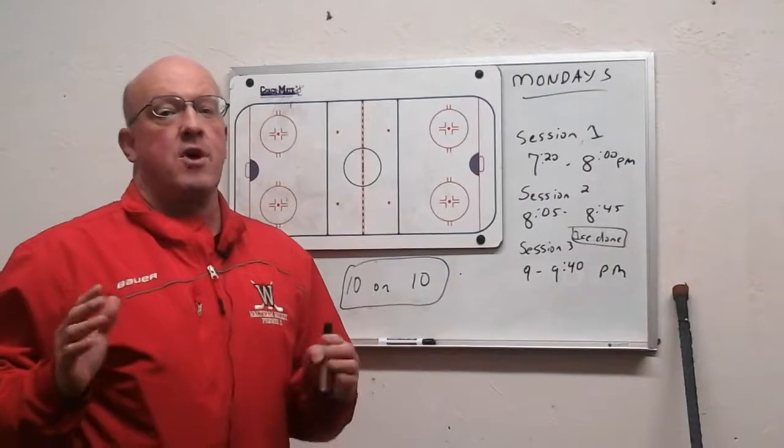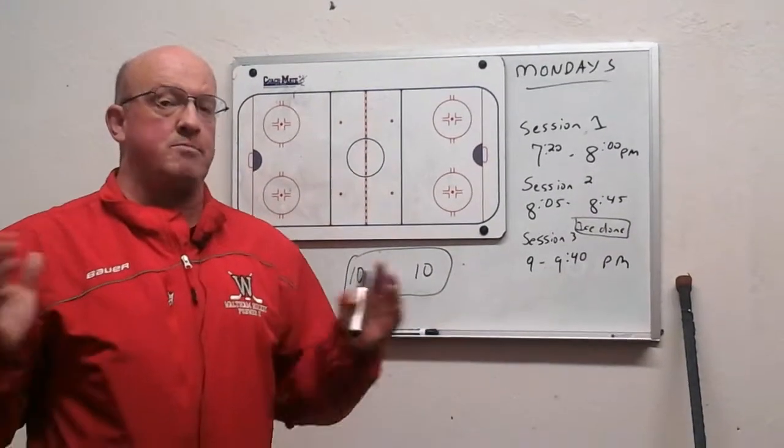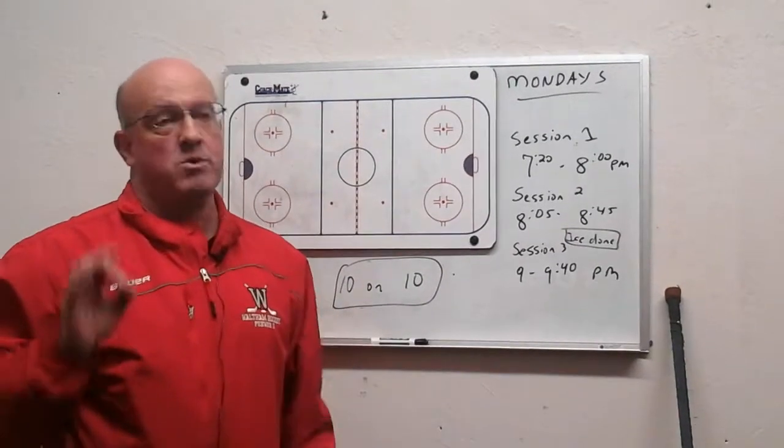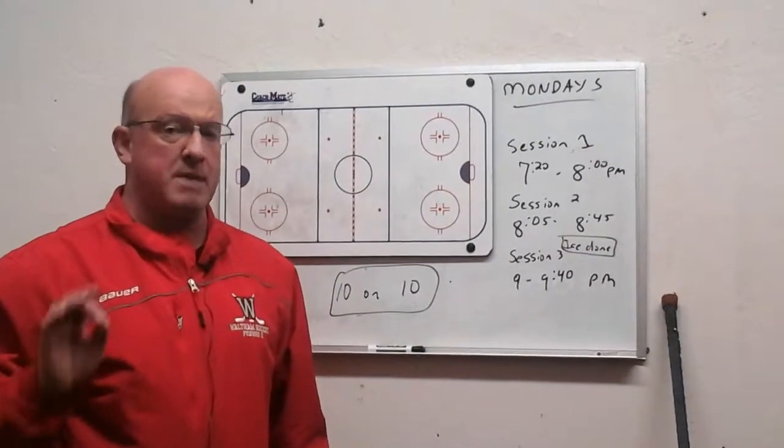Every year Waltham Youth Hockey examines the tryout process and we try to improve it. This year we're going to try to improve it a little bit at the Bantam level, so we're just doing this type of tryout at the Bantam level.